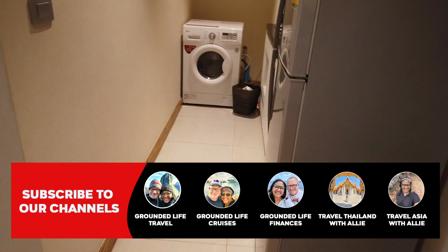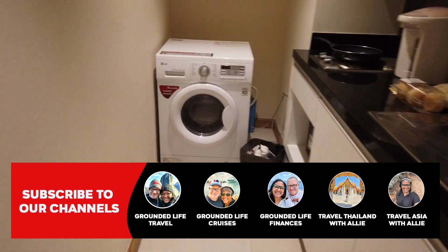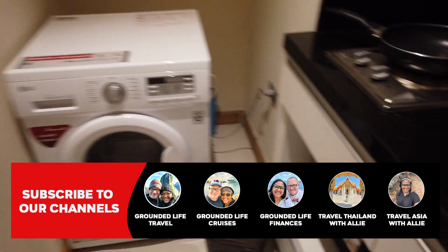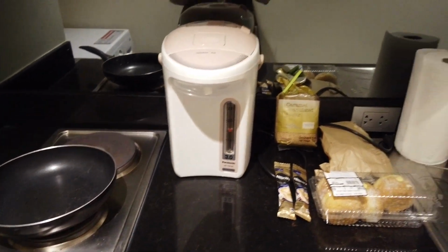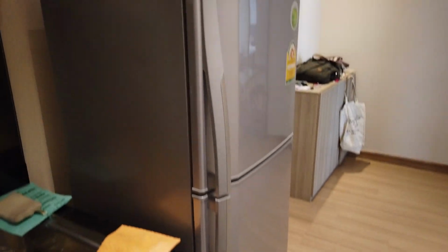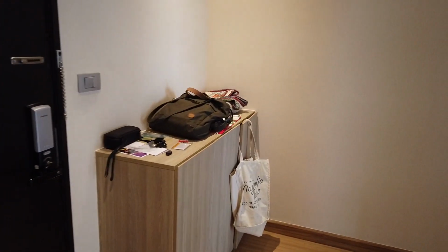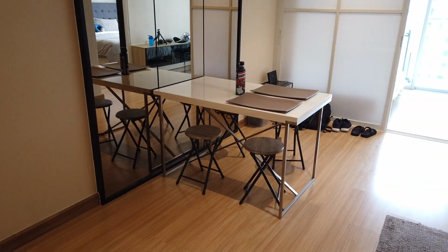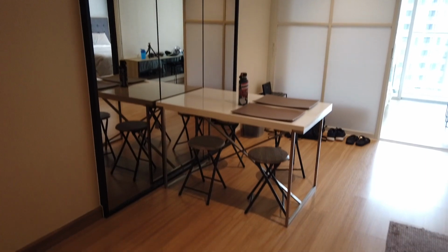We'll start out walking in, and right away you see the kitchen area here, and we've got a washer in our unit, which I absolutely love, being able to wash the clothes right here. Little stove, and then to heat the water to make coffee and things like that in the sink area. And a pretty good sized fridge with a great little freezer here as well, which is really nice, because we do like to have ice cream here because, hey, it's Bangkok and it's super hot.